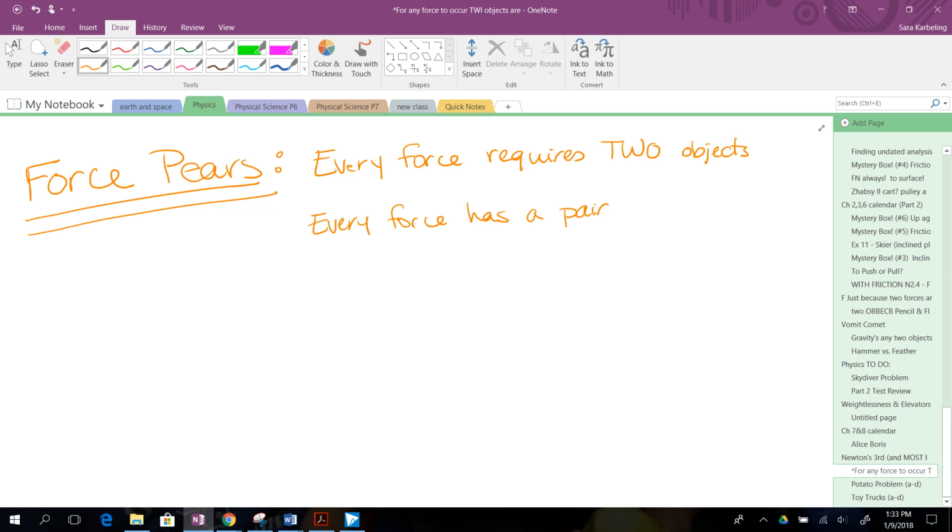Go ahead. Force of bug on earth. Force of earth on bug. Keep going. Force of bug on car. Force of car on bug. Force of car on road. Force of road on car. Go. Force of bowling ball on bowling pin. Force of bowling pin on bowling ball. Force of bowling pin on lane and force of lane on bowling pin.